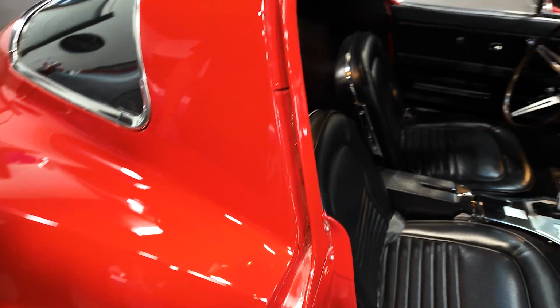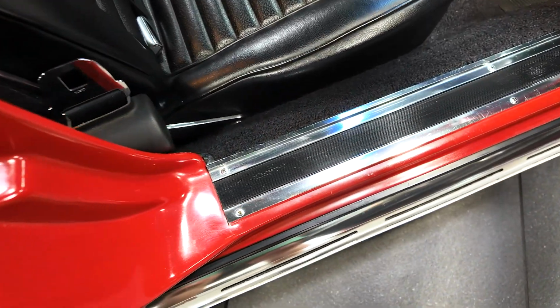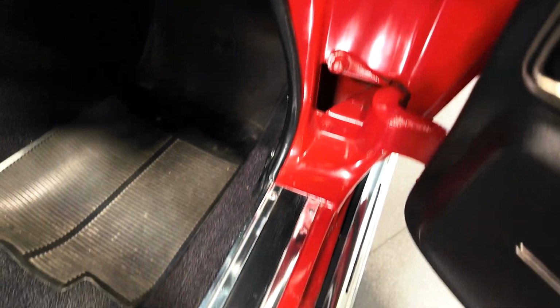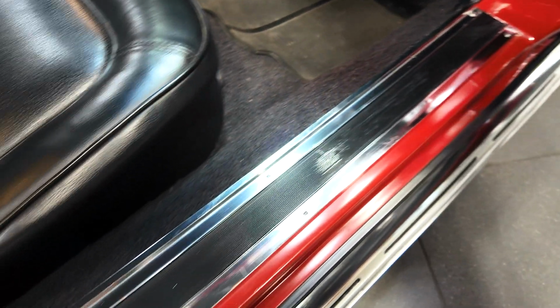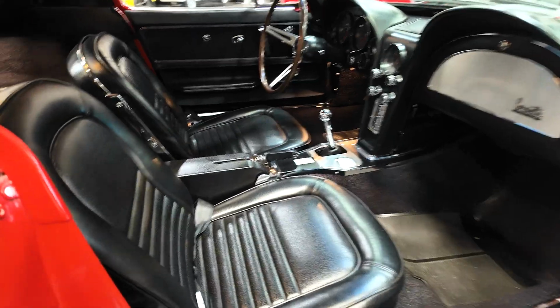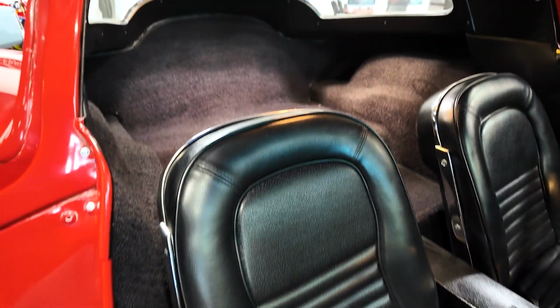The sill plate getting in and out of the car, the kick panel is in super, super shape. Just a little tasteful patina here and there. You can get a good look at the seats down there too while you're there. Folks, passenger seat looks terrific. Welcome to a black interior. 4-speed car.